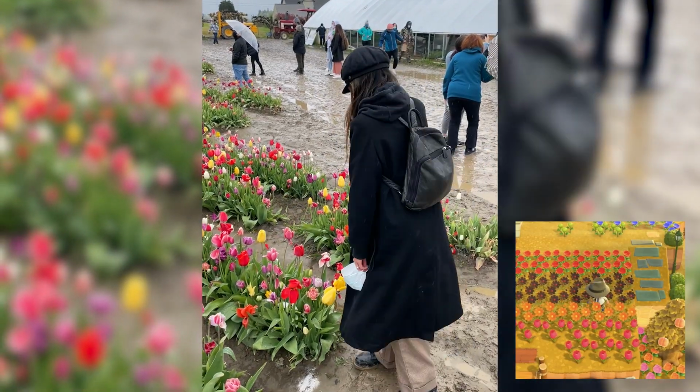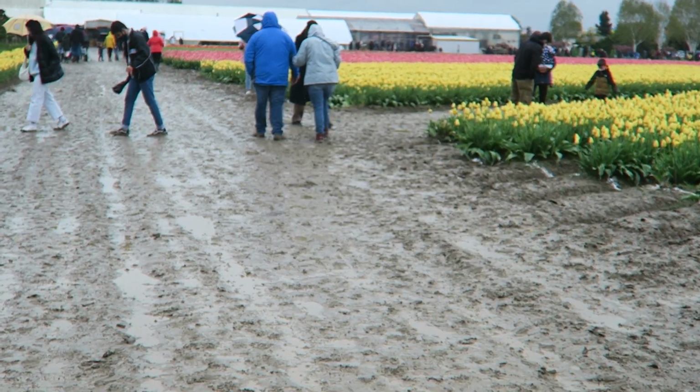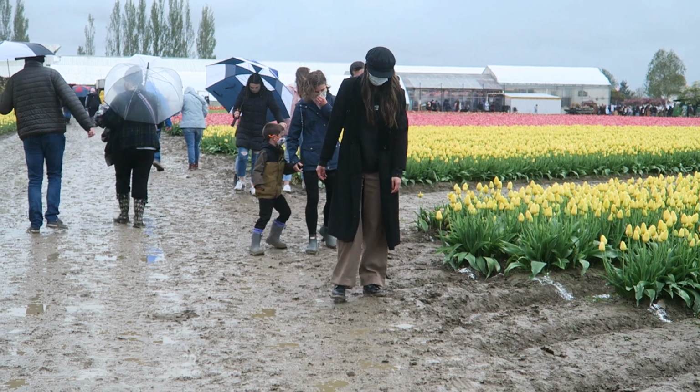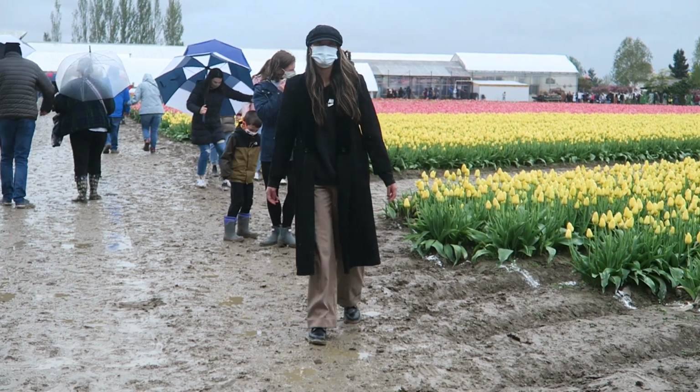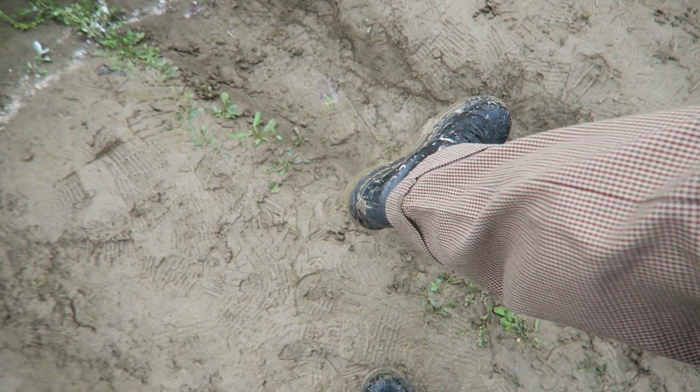You can buy tickets online, and they are open every day of April, rain or shine. When I went, it was raining and very muddy, so if you do see that it is raining on the day that you're supposed to go, I highly recommend wearing shoes that you don't mind getting dirty and also with good traction, because we saw a lot of people who did fall into the mud.